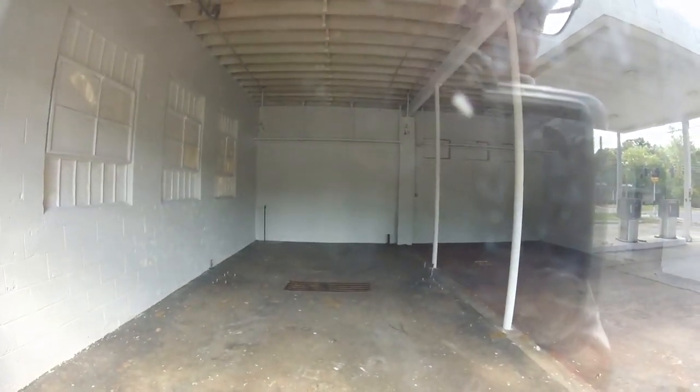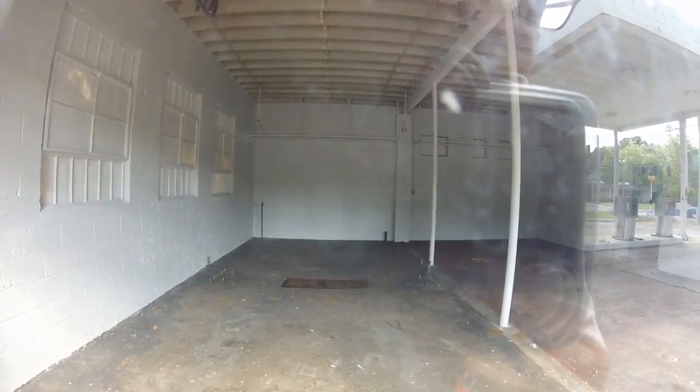Now going over here to look at the other bay, it's just got a drain in it. This was probably where things like coolant flushes took place, things of that nature that didn't require a lift, other types of repairs also.